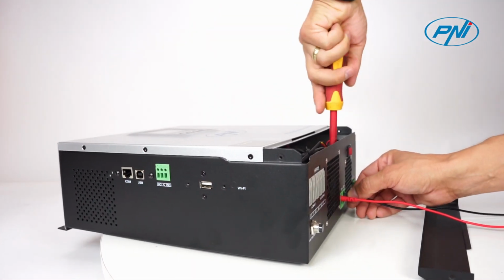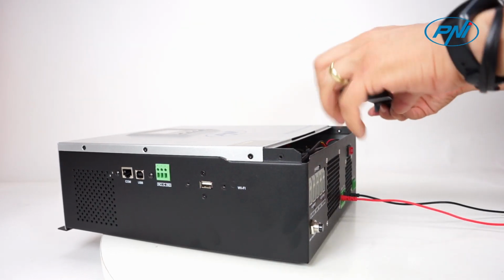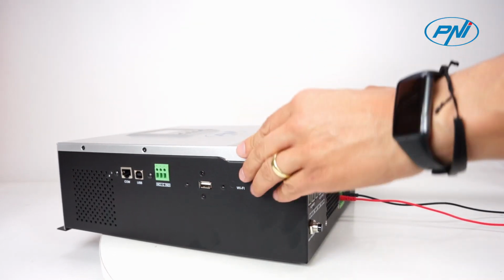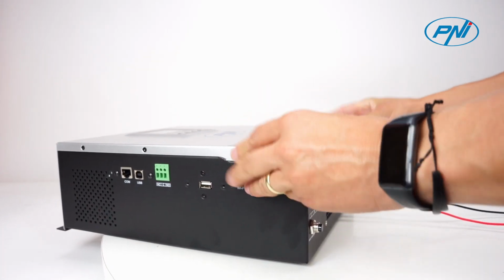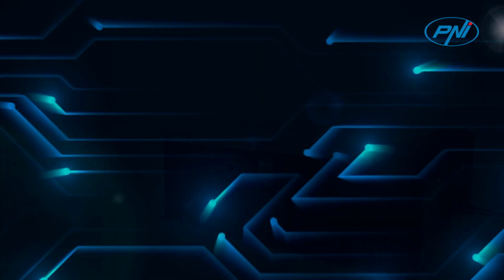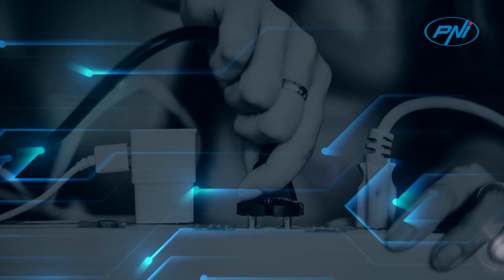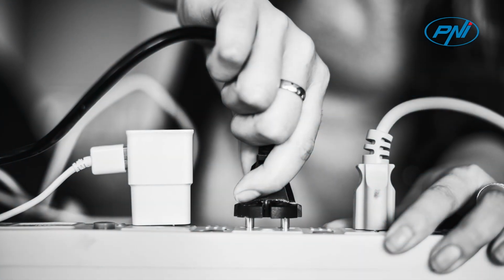The pure sine wave is identical to the voltage from the national power grid, and can power all types of household appliances and electronics: refrigerators, small washing machines, small pump motors, hobby tools, laptop chargers, mobile phone chargers, cameras, low power and fixed speed motors, printers, car portable refrigerators.